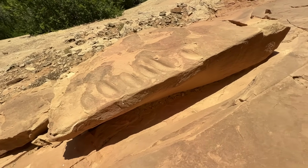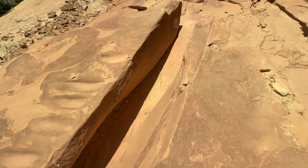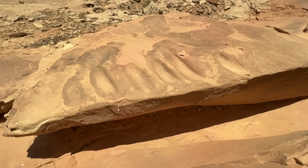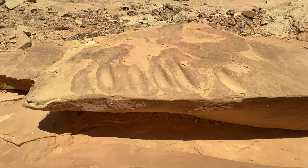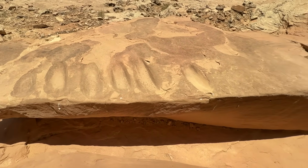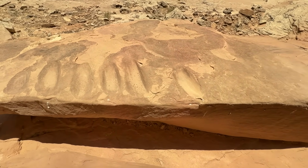Don't know how long ago this rock split away from this other face here. You can see that gap. But I'm up here at this cliff house. Look at all these grinding, sharpening areas in this one stone.